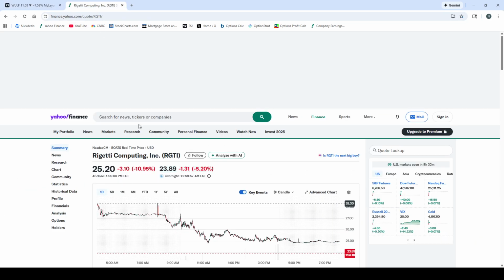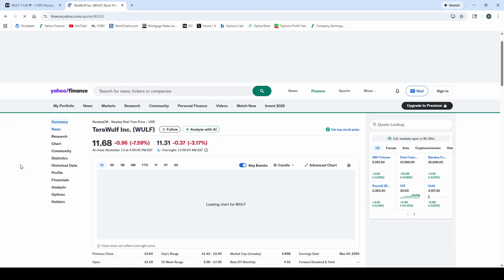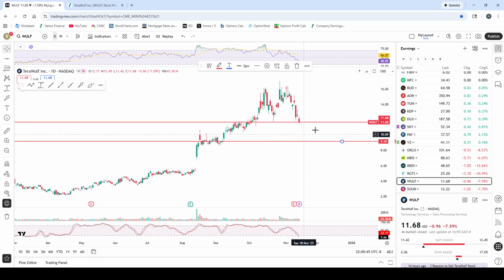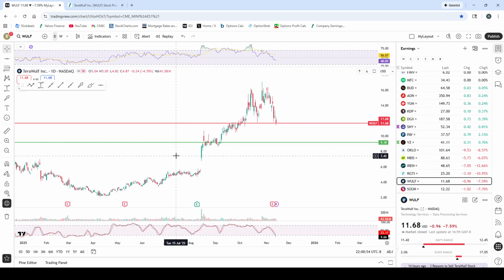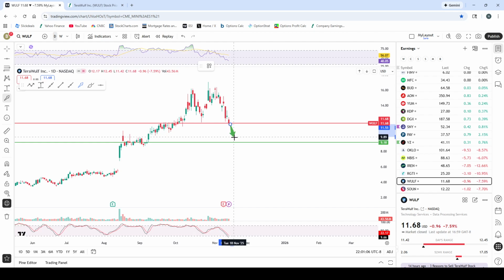Let me check the overnight session. Okay, so it went down a little bit more. So 11 something. So we have 11 as a good support. However, it can go as low as 9. So $9 will be a better support, I would call it short-term to midterm support. So it might even go lower, and then it will bounce back and test this.